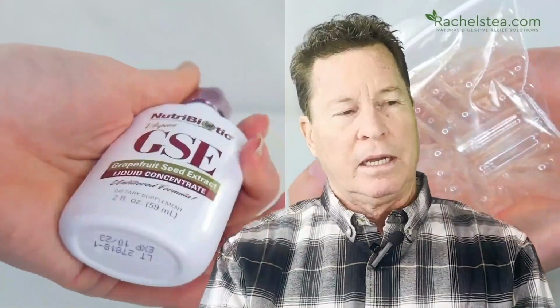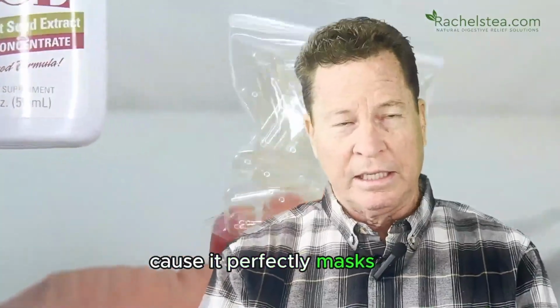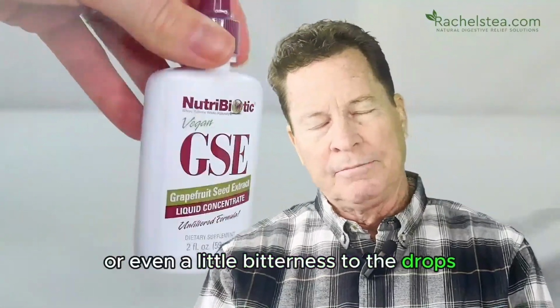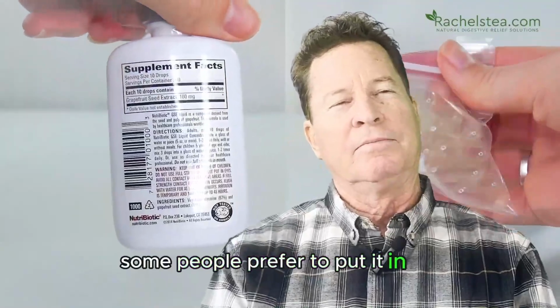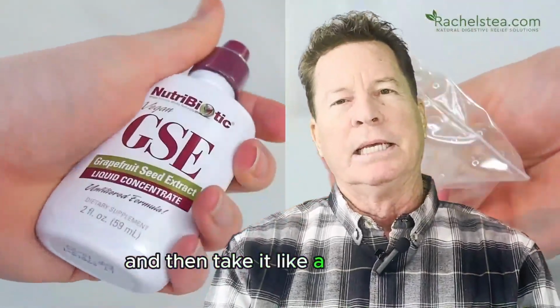In our family, we've taken it for over 20 years. We put 10 or 20 drops in any kind of a fruit juice. Citrus works best because it perfectly masks the slight tanginess or even a little bitterness of the drops. Some people prefer to put 10 or 20 drops in a capsule, and then take it like a pill. Anyway, that's all you do.